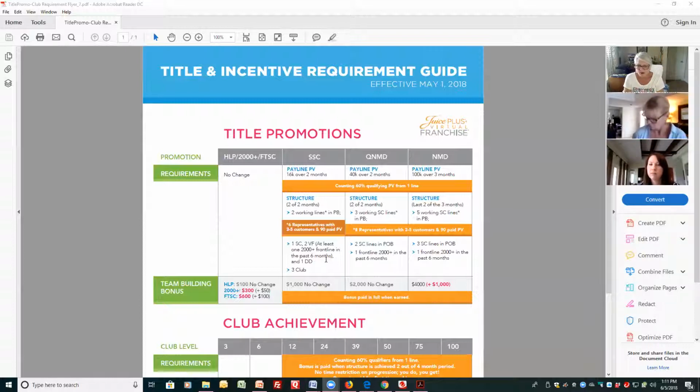And once you reach that position, you get $1,000 from the company. Bam, just like that. Okay. Isn't that cool? Yes. Yeah. And then I'm not going to go into Q and NMD, but I want to highlight, there are a few changes here in the structure.